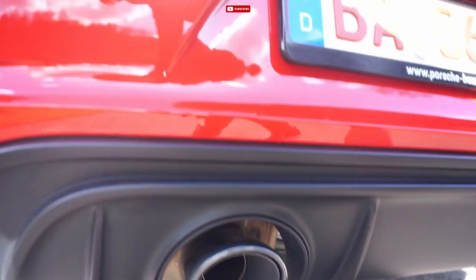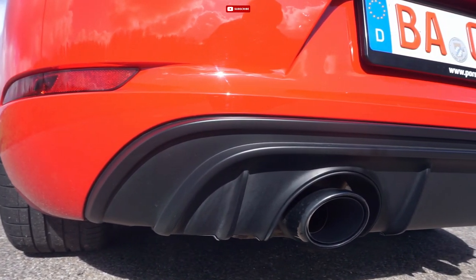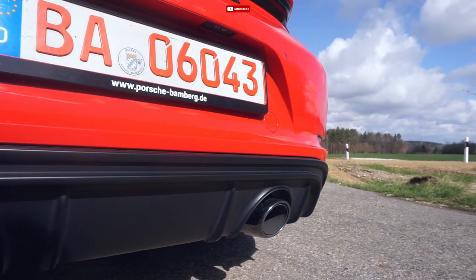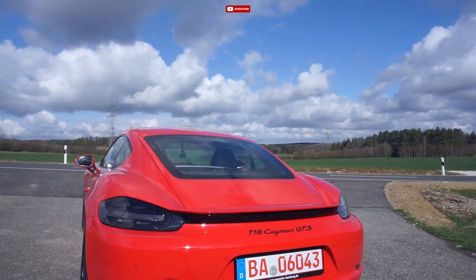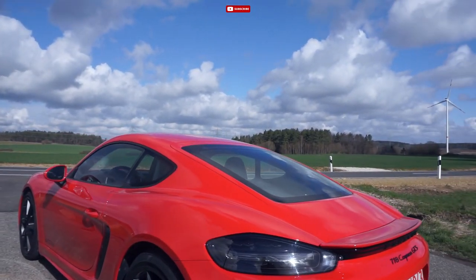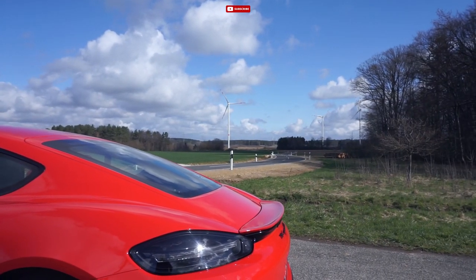I don't know, it's fake. Maybe it's not. It has a nicely shaped diffuser, which is decent. It's just plastic, no carbon fiber here. But maybe it would be an option to upgrade this if it's possible. I have to check it.